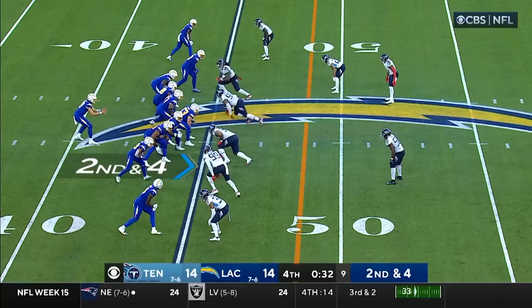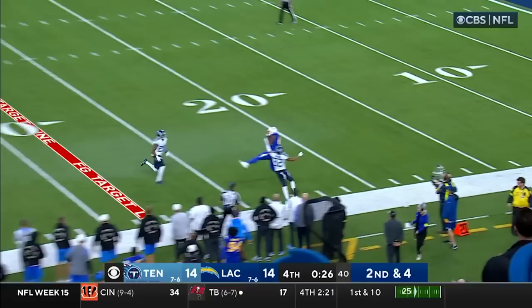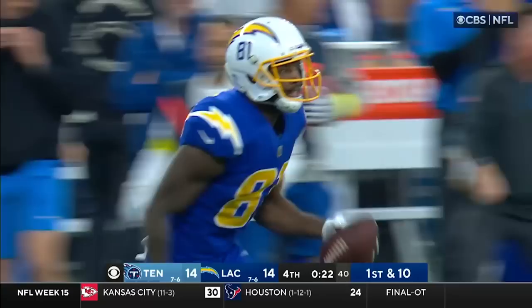Offensive linemen really have to hustle up so he can get up and spike the ball. Pressure's coming. Herbert eludes the rush. Throws on the run. And it is caught! Clock Mike is running. Williams! What a catch! That's an incredible play on both ends.